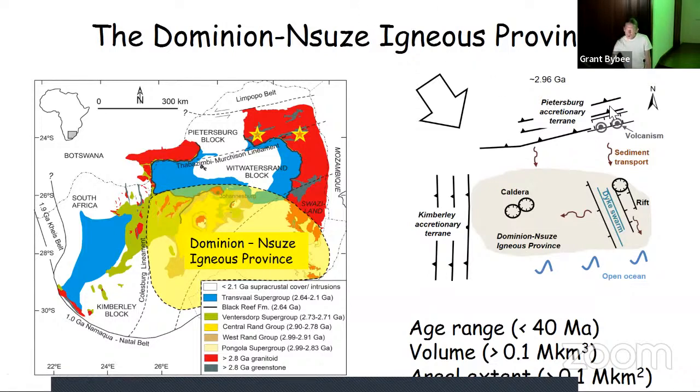And we know that at this time interval, around 2.96, there were important compressional deformation events happening, both in the Pietersburg accretionary terrane, but also here in the Kimberley accretionary terrane. So maybe plate margin processes along the Kaapvaal craton at the time may have given rise to rifting, extension, and then eruption of this large igneous province.